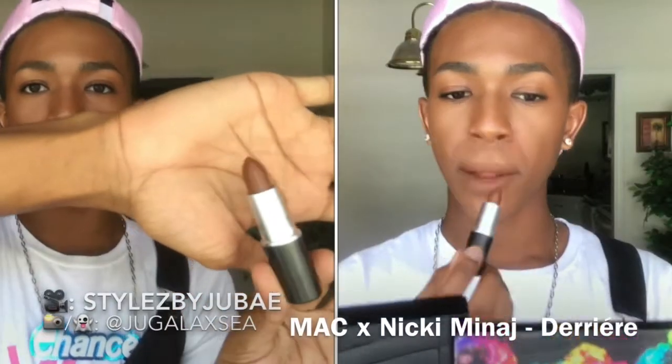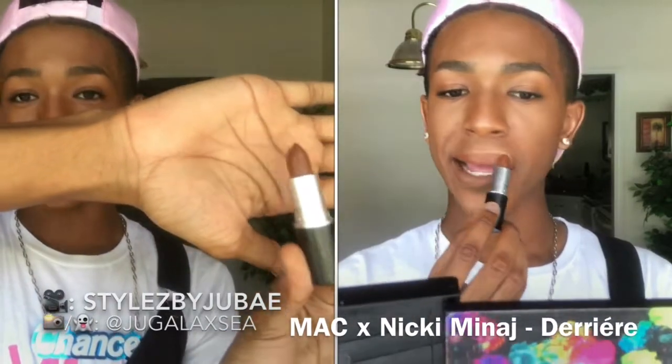The final lipstick that I picked up is called Derriere, and on the website, it's described as a dirty mid-tone yellow brown. I love this shade. This is like one of my favorite shades.